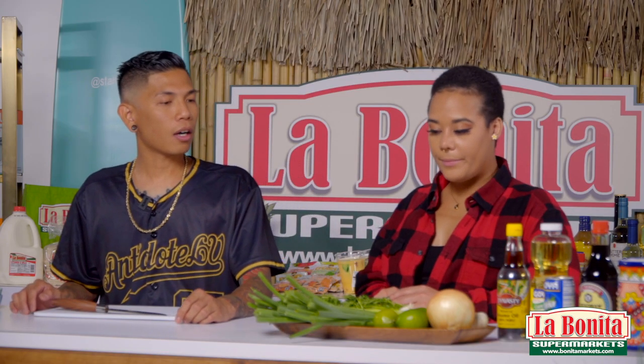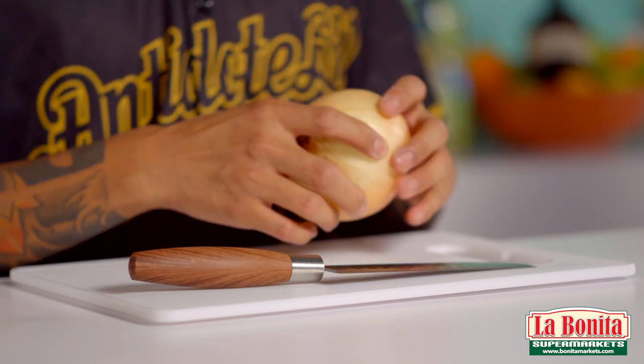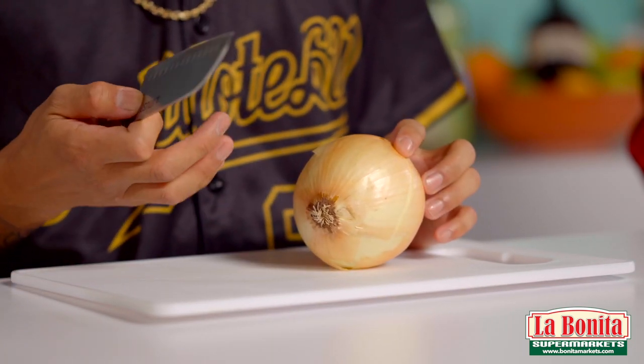Yay! All right, so now that we did our cucumber tomato salad, what are we gonna be making next? So now we're gonna prep all the vegetables for the fried rice. Okay. I'm gonna start off with an onion. So we're gonna take the onion. You kind of want to do a small dice.